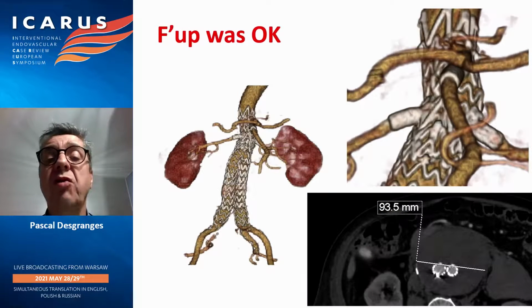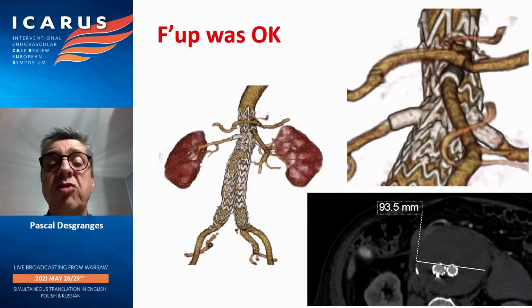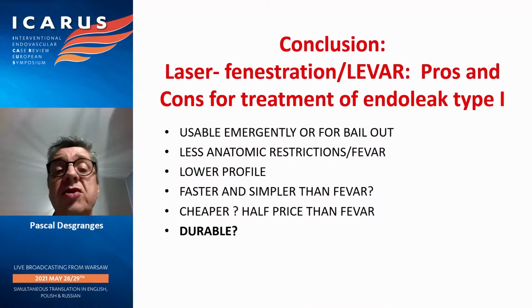Finally, an undergraft proximal extension with 4 fenestrations for visceral arteries was performed. Follow-up was uneventful, and the final CT scan showed a perfect deployment of stents through the fenestrations and the complete exclusion of the AAA. In conclusion, the advantages of LIVAR are their possible use in emergency or for bailout cases.